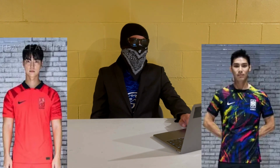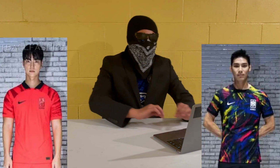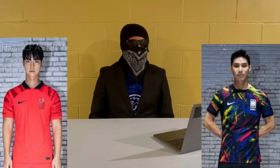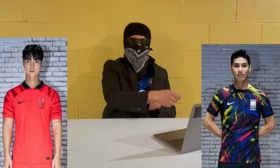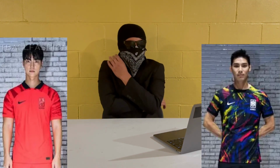South Korea with that red. Let me just look it up real quick. Okay, so South Korea. That red shirt looks nice. One of the best kits here. And that blue one with the weird stripes under the red and yellow looks like Da Vinci just splashed color into it. I get what Nike's trying to do with that. It's decent.